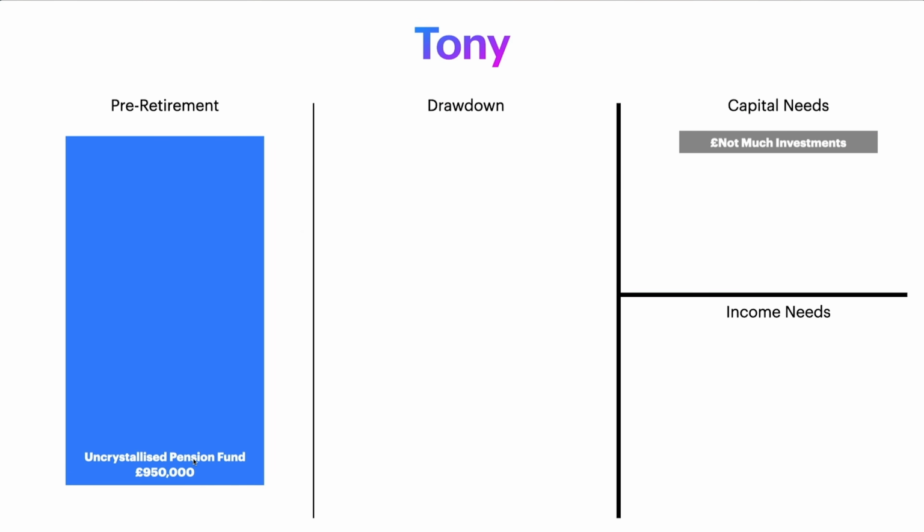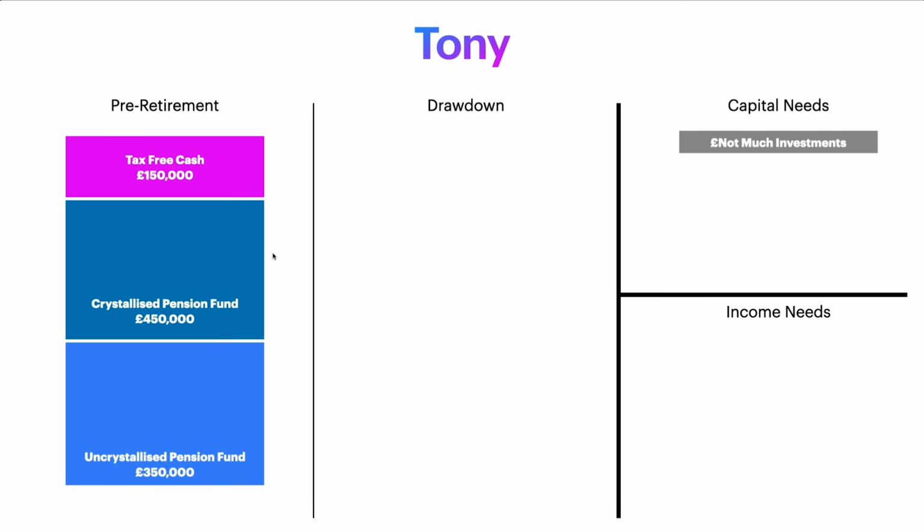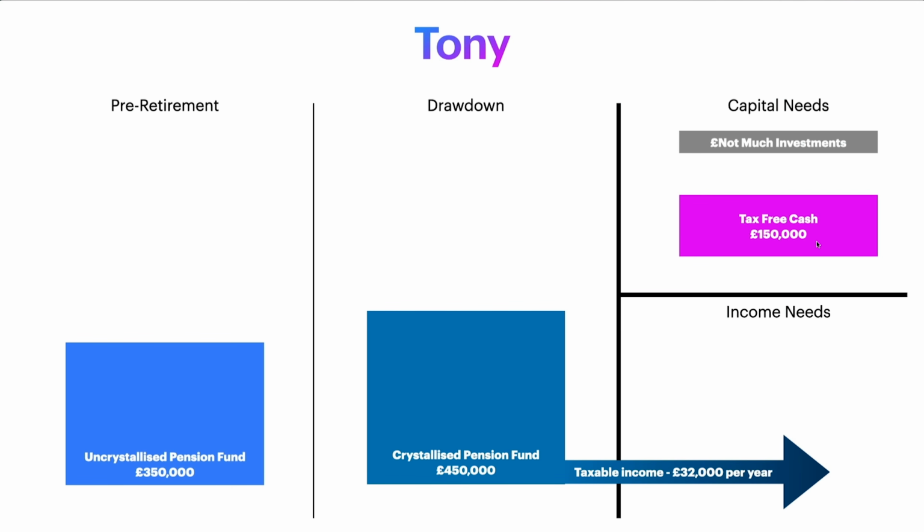So, again, drawdown. His uncrystallized fund is £950,000. He's not got a whole load in investments over here, but he could crystallize £600,000 of his pension pot. He could take £150,000 tax-free cash. That comes across here, and he gives that to his kids and buys the car. The remaining £450,000 here goes into drawdown, and from that he draws £32,000 each year, rising by inflation. He's going to pay some basic rate income tax, of course.